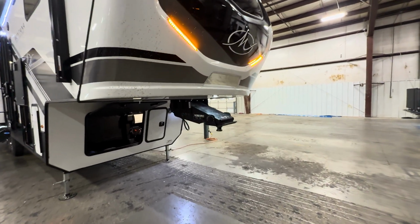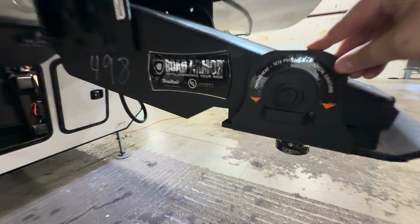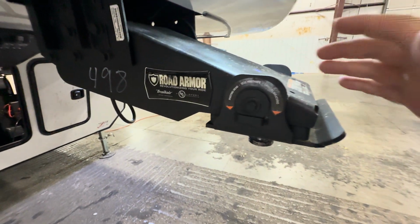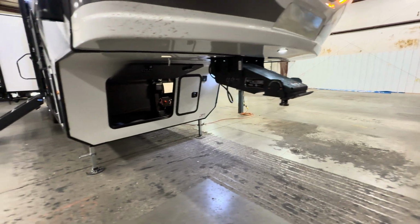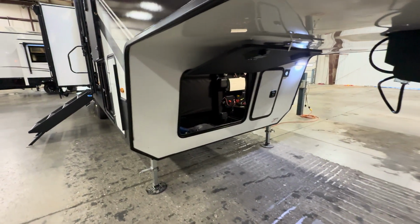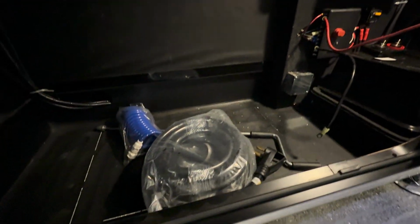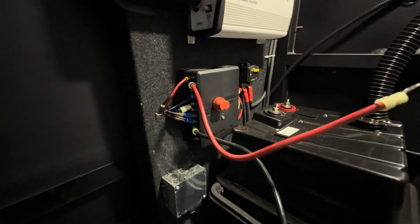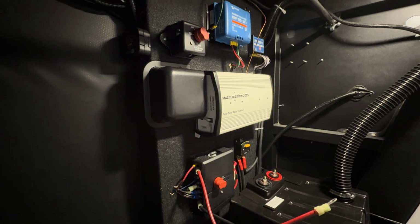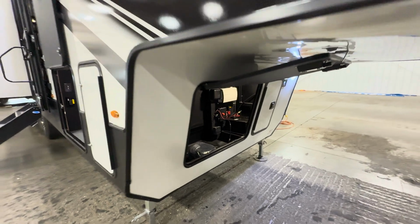You're also going to get a little bit more of a comfortable ride with the Road Armor hitch. So this right here will actually rotate. It'll do some of that chucking and bucking, and it'll really help you be a little bit more comfortable as you are driving. Electric auto leveling, and then you have a little cutout where you can put a generator, battery, you got your inverter. You also have your battery disconnects and then your solar charge controller there as well.